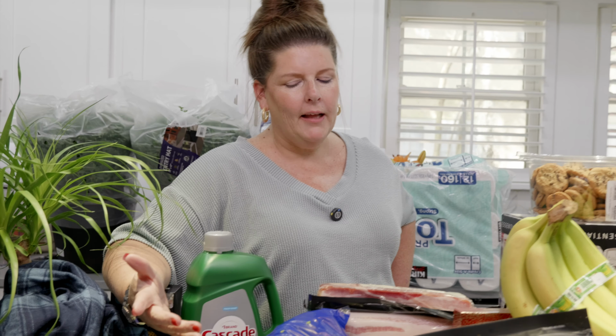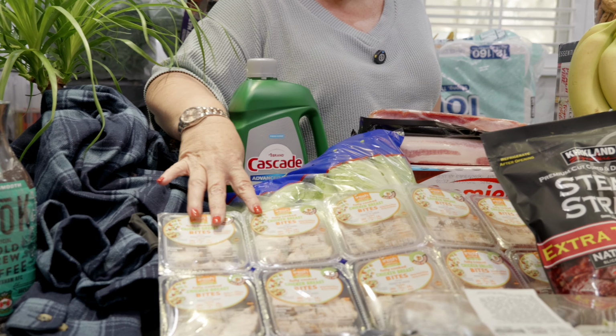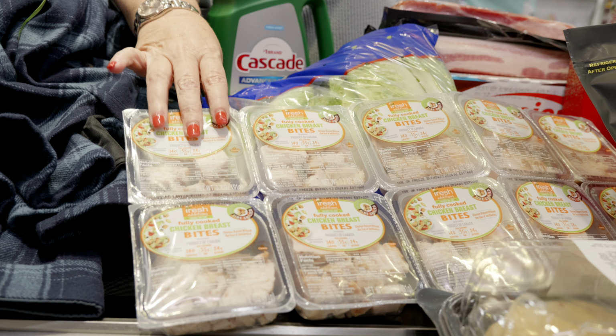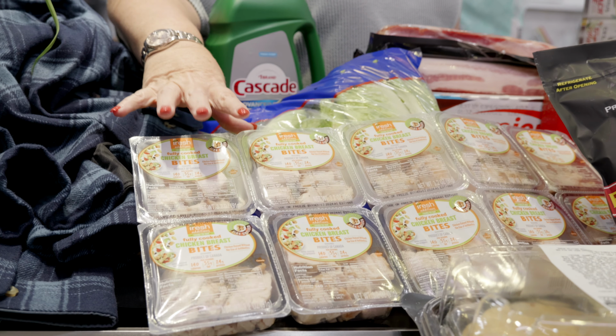Hearts of romaine, that's what I make all my salads with. So it's a pack of 4. Then these are really nice to have for a snack. You could put them on Caesar salads. They're just very convenient. You could do these for kids' lunches. It's just nice to have.